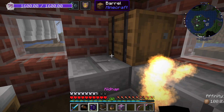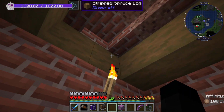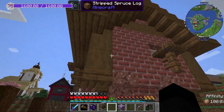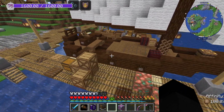I'll stick it there. As good a place as any. Yeah, little chest up there. There's all the stuff. That's all good. We'll blend this in and make it look nice with a little bit more greenery and the likes. But it's just a building. It's just scenery. We need more scenery like this on the docks.